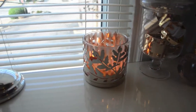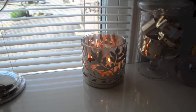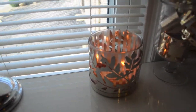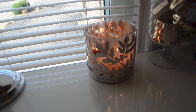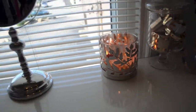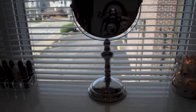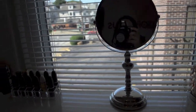Then, of course, I have to have a candle burning to make everything look very nice and peaceful and serene for this video. So yeah, this is one of my favorite ones from Bath & Body Works. It's actually the French baguette one, I think, from the Paris collection they had last year. So there is my mirror. Hi, and that's me. I think that's actually from Target, the mirror.